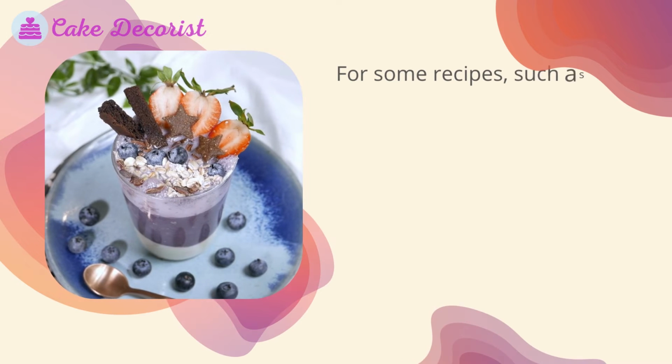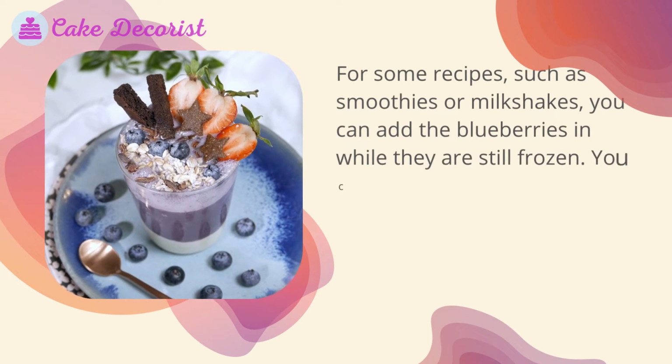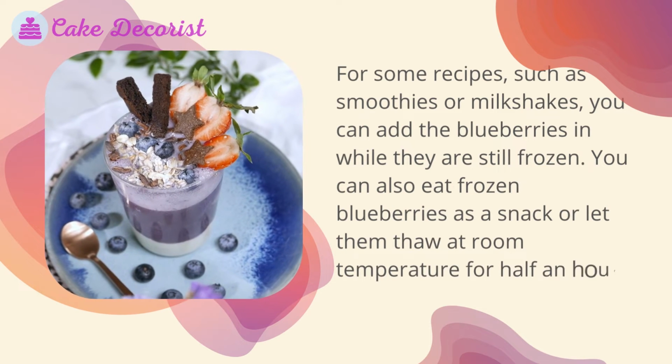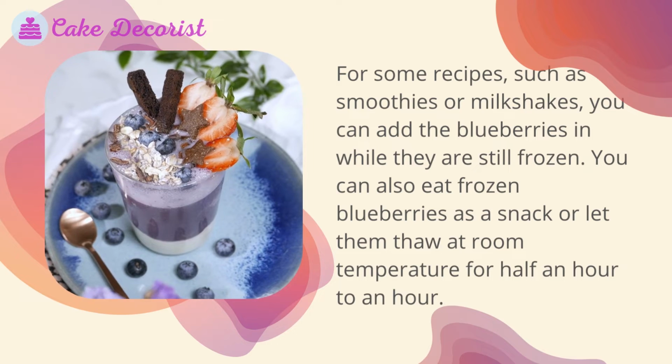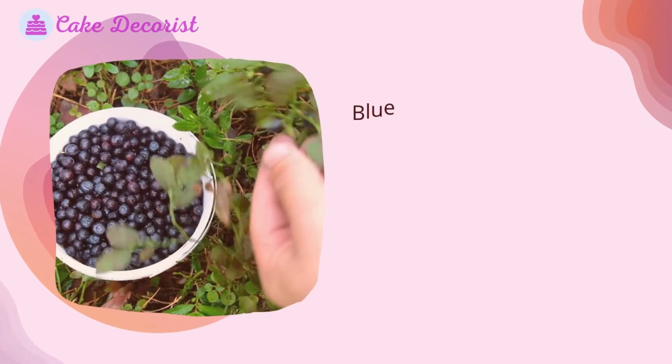For some recipes, such as smoothies or milkshakes, you can add the blueberries in while they are still frozen. You can also eat frozen blueberries as a snack or let them thaw at room temperature for half an hour to an hour.